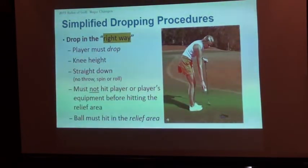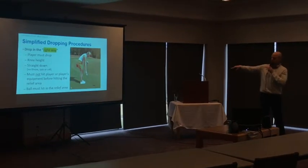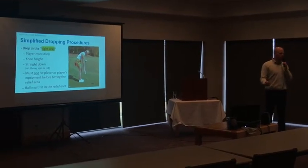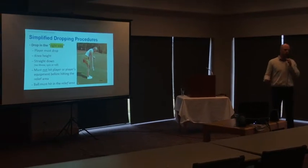And then depending on what you're dropping for, you're going to have a relief area. The ball's going to have to strike that relief area first. So it's a few different bullet points here, but basically we're saying drop it from knee height, don't put any influence on the ball, don't let it hit you before it hits the ground, and make sure it strikes in the relief area.